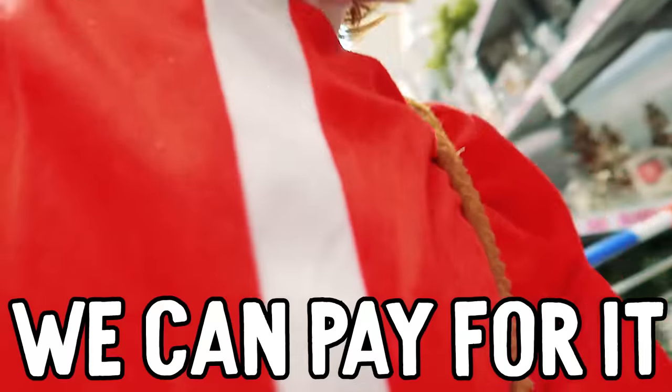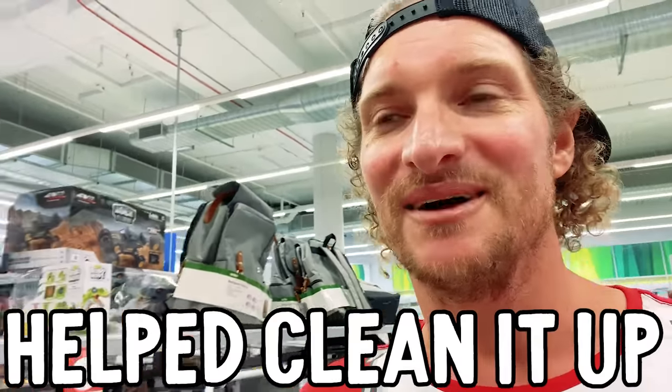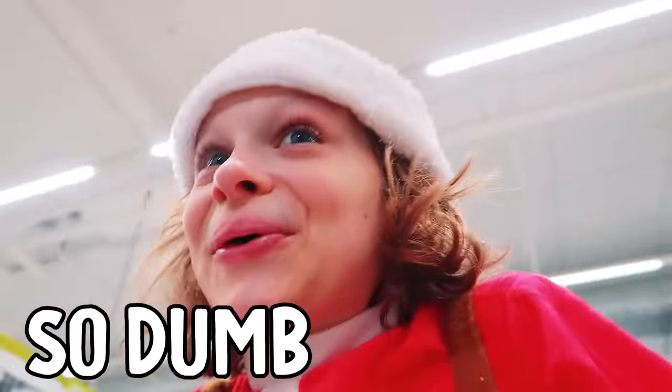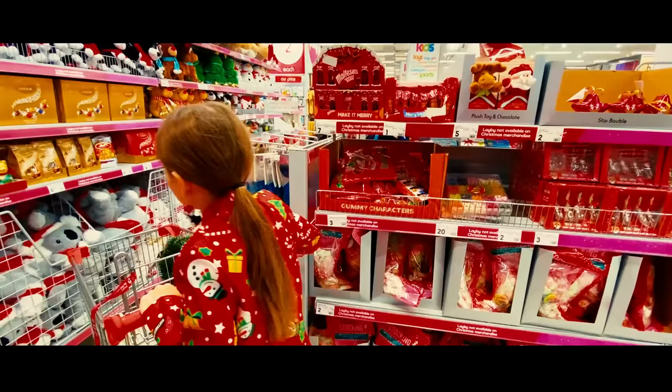Sorry for doing that. I put the gnome on the boiler, mate. Sorry. Okay. It was one of these. Is there one broken? Is it broken? We can sure pay for it. I'm sorry. So Biggie had a bit of a shocker there. He actually broke that little glass thing and the really nice workers helped clean it up for him. Oh my gosh, I'm so dumb. What goes better, the gold one or the white?